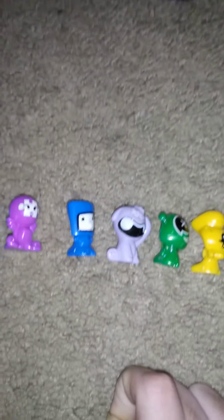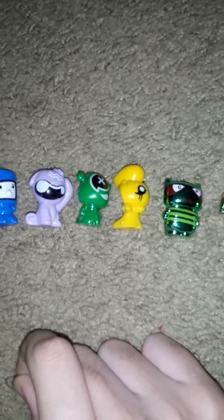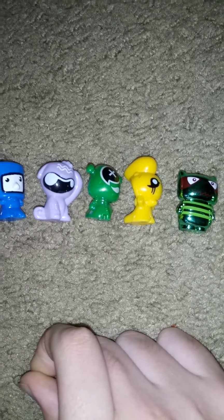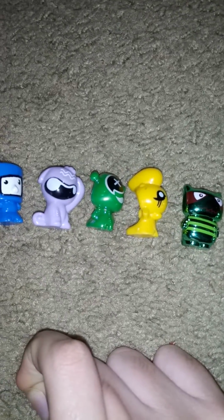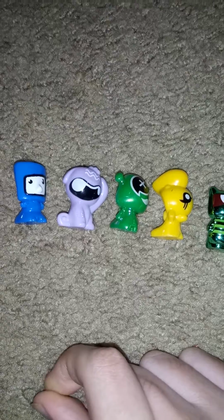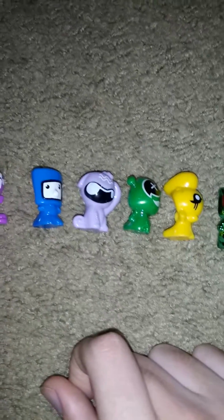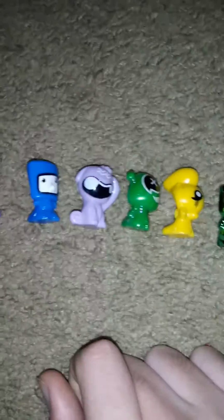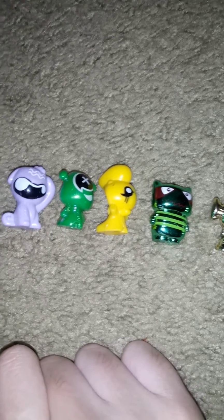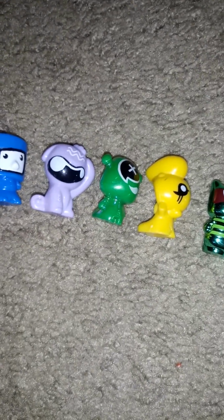Those ones, I believe the dates I got those were probably early 2010 when I was halfway into my first grade year. 2010 most likely. Early 2010 rather than late 2010. Yeah, when I was halfway in my first grade year.